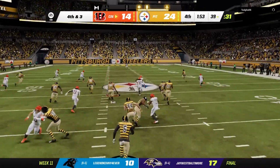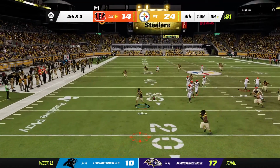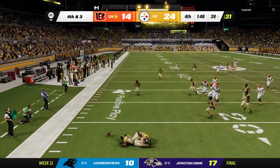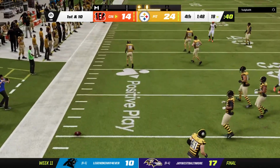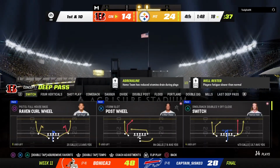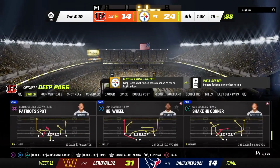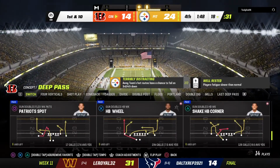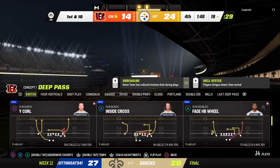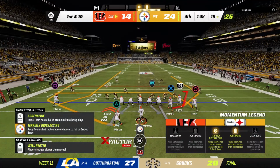And now a high kick trying to pin him back. And this will be touchdown inside the 20. They'll spot it at the 18-yard line. Bengals drive about to get going.